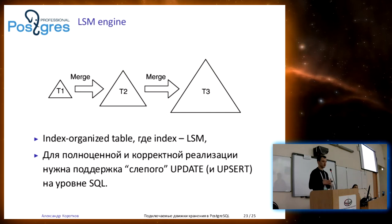If LSM will be the index method, LSM is a type of index-organized table where the index will be LSM. To receive the full benefit from the use of LSM as the primary storage of rows, and to preserve the correctness of the database, you need to use SQL support for something like a blind update or upsert, but only on the basis of SQL.